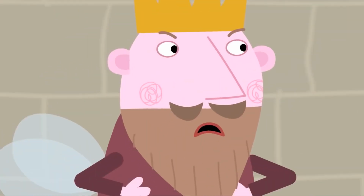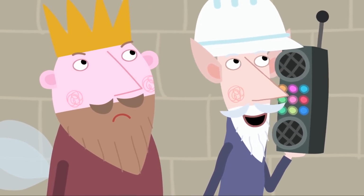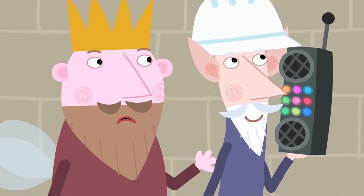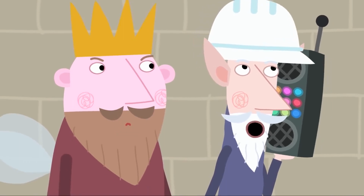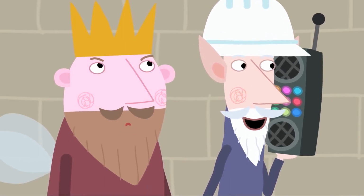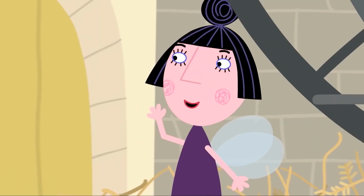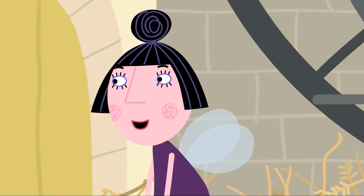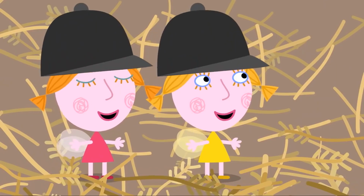It's not my pet. Lower the wheel into the hamster cage. Hamster cage? Are you talking about my castle? Put the wheel in the middle of the hamster cage, Mr. Elf. Pippin! Here, Pippin. Pippin like wheel.